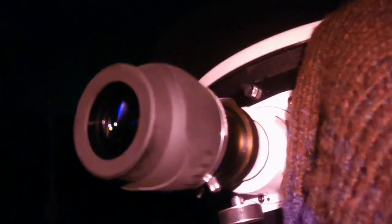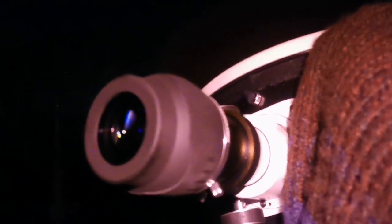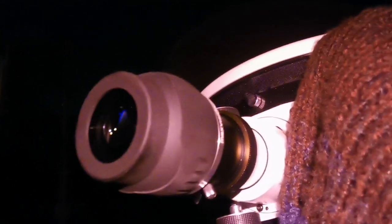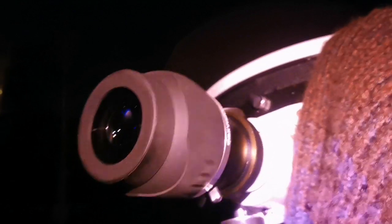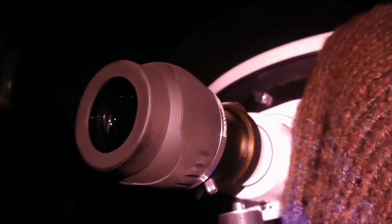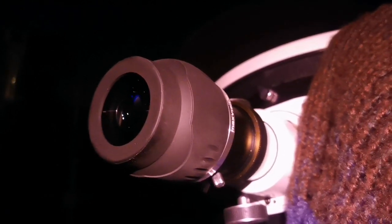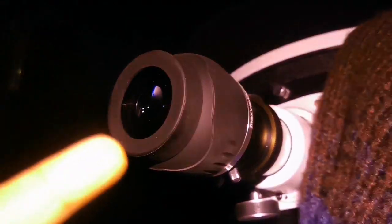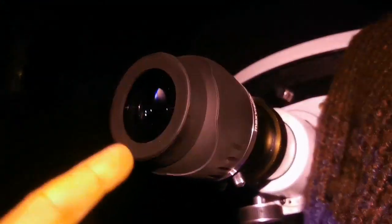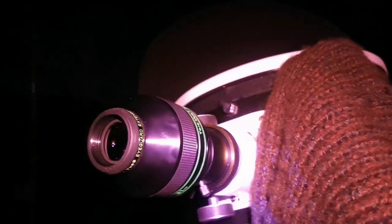Okay, this is the Maxvision 24mm 82 degrees, equal to the Explore Scientific and Meade eyepieces of the same focal length and field of view. The same problem with the peripheral elongation of the stars. So this is a very challenging target, this double cluster. But I can say that the number of the stars and the tightness and the focus of them in the Ethos was better than this. I'm going now to change it to the Nagler 31.